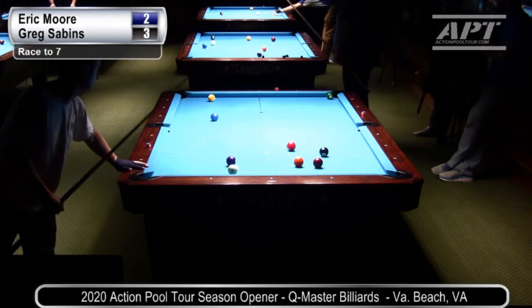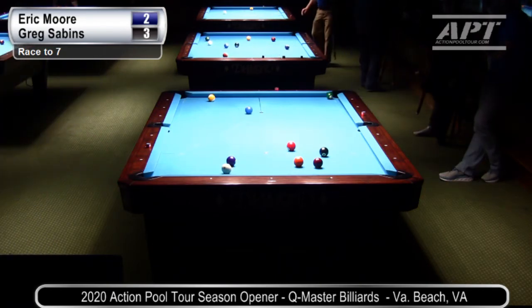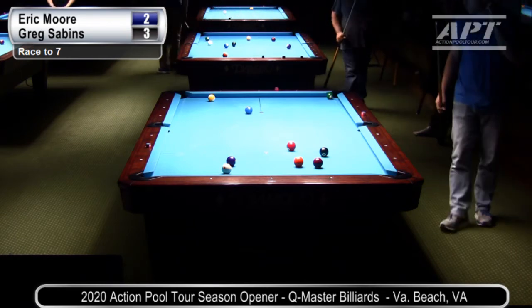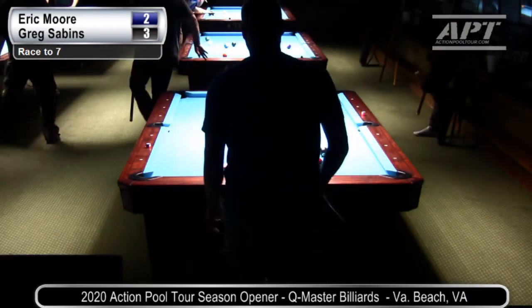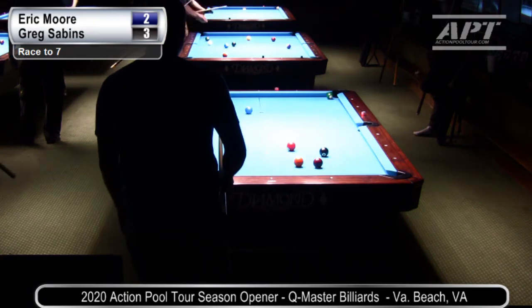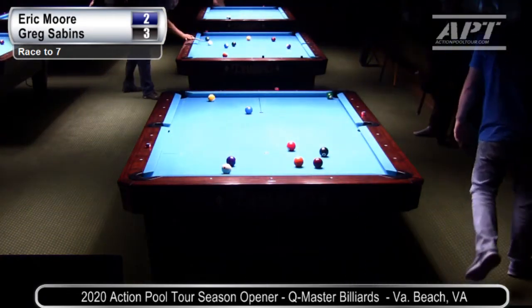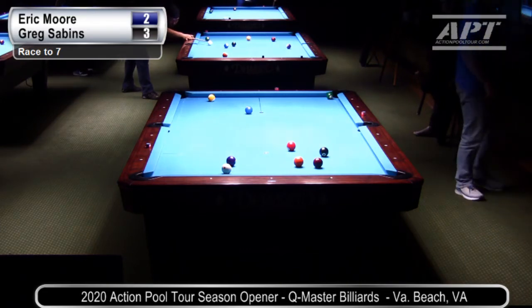Good hit, good safety, good shot. Eric's got to jump this puppy. I don't even know if he has a jump cue. Probably does. He's gonna have to get at the jump cudgel.